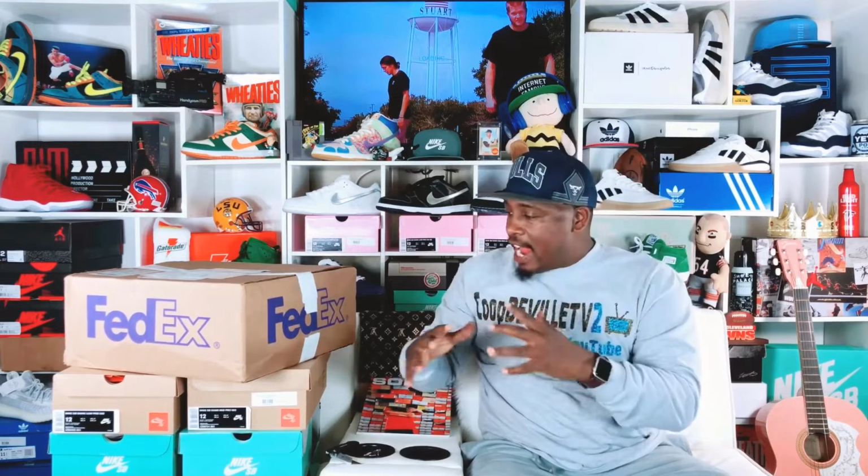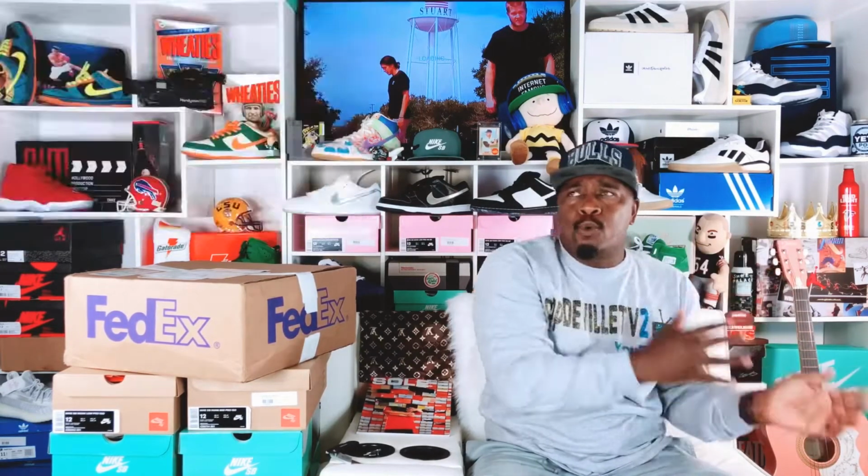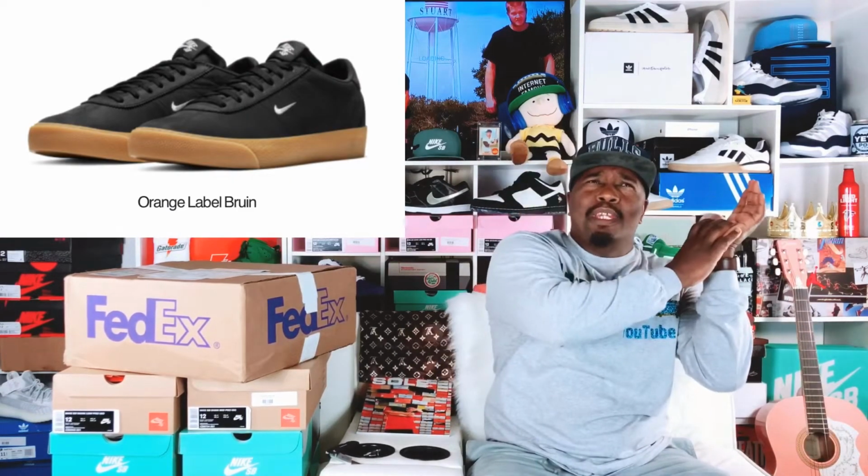Listen, today I have a couple of dope drops. Tomorrow, the Nike SB Dunk Low. Is it the Dunk Low Orange Label, Dunk Mid Orange Label, Blazer Orange Label, Bruin Orange Label, and the Lunar Gato or the Lunar Cat Orange Label, five-part series. Let me get this down here. I was fortunate enough to get two of the five, which is the mids and the lows.